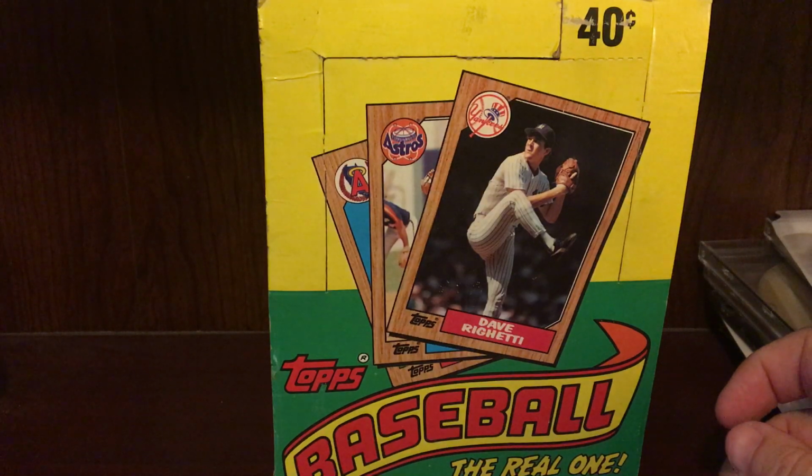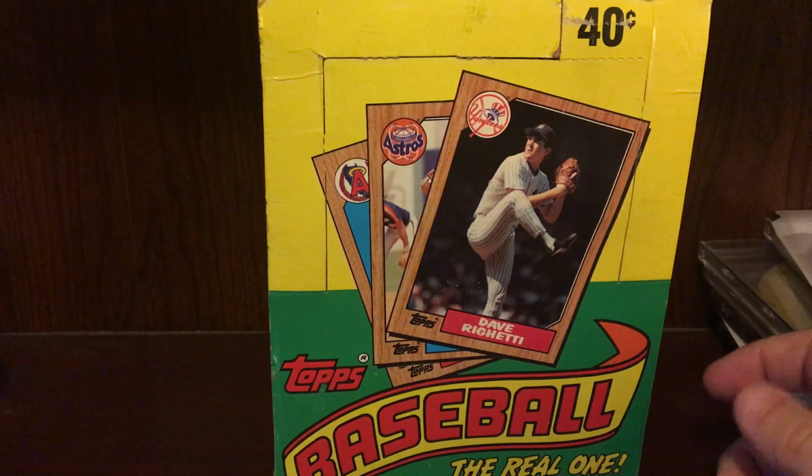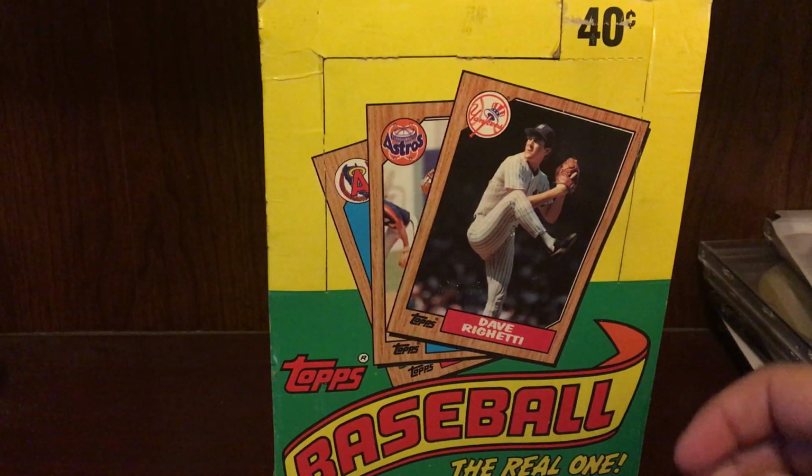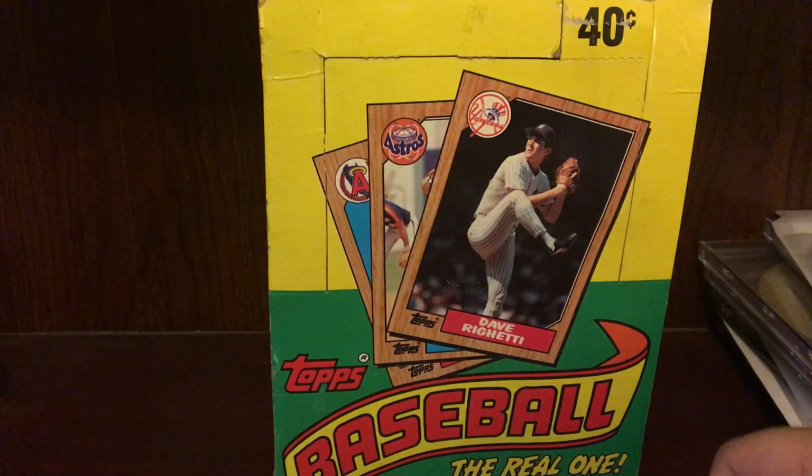There's some nice inserts in here as well, and a lot of Hall of Famers. So this is a really cool box. You can see they cost 40 cents back in 1987 to purchase a pack.